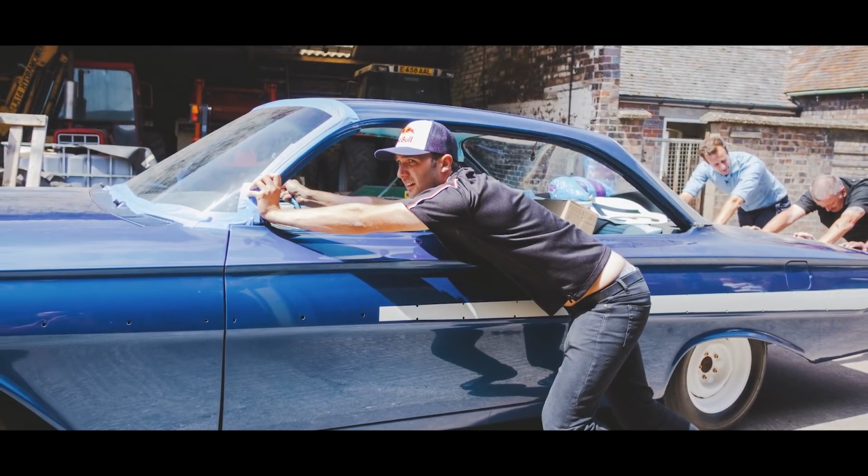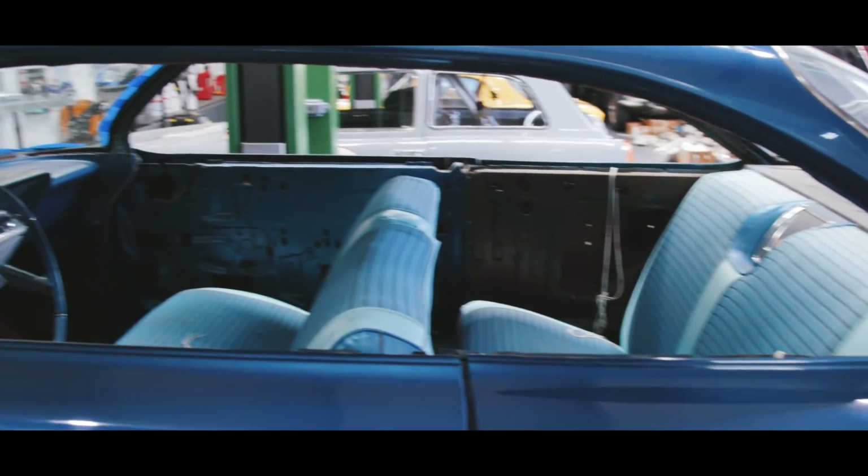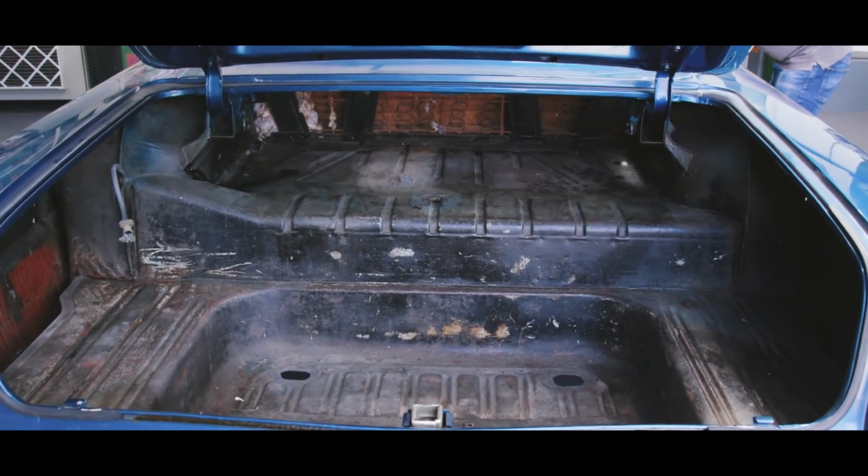I imagined that, as we tend to build in our Cortinas these days, you expect to have to put floor pans in them, boot floors in them, pretty well everything barring the wings. And I thought that this would probably be in a similar condition. Although it had been in dry climates, I was very surprised that the basis of the car was extremely good.